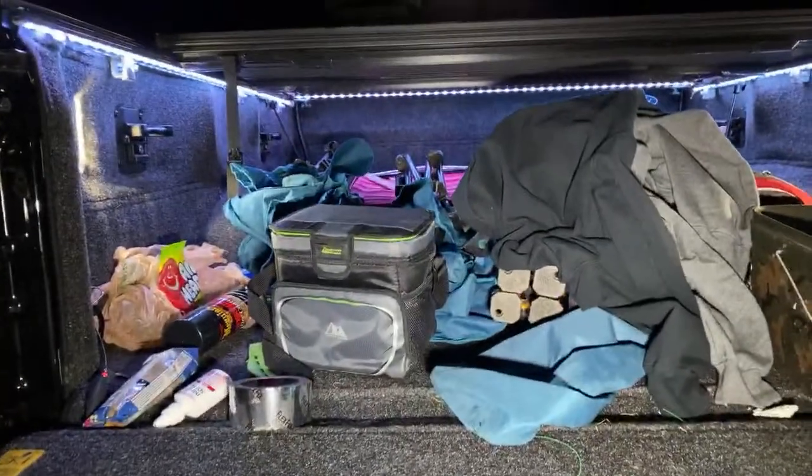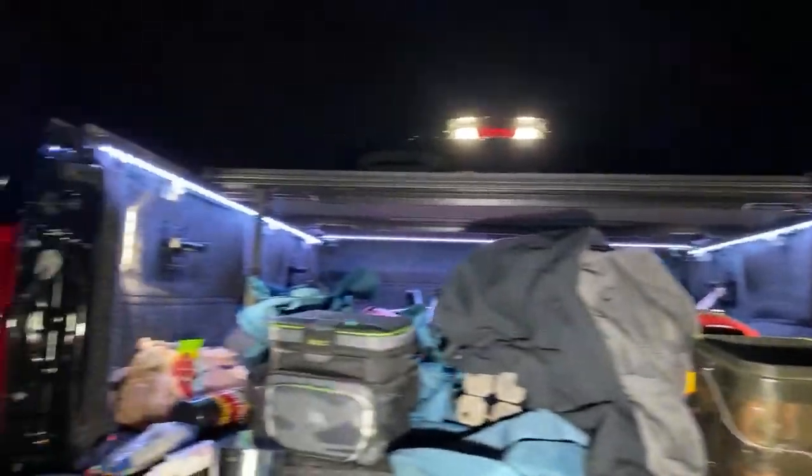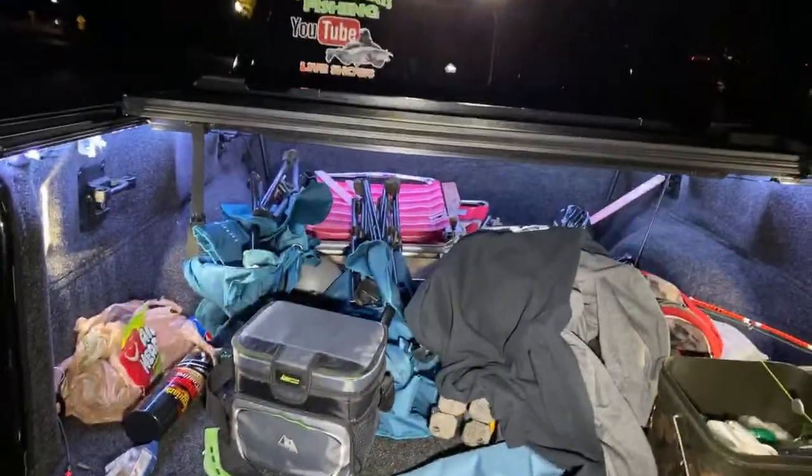So anyways, there's the strip that I put inside the truck. Give it more light so I can see what's back in my truck. And it's pretty messy.